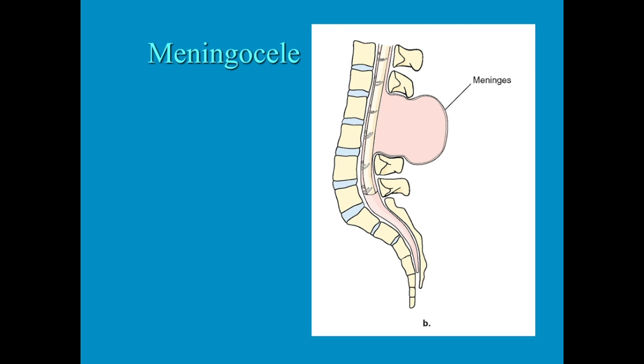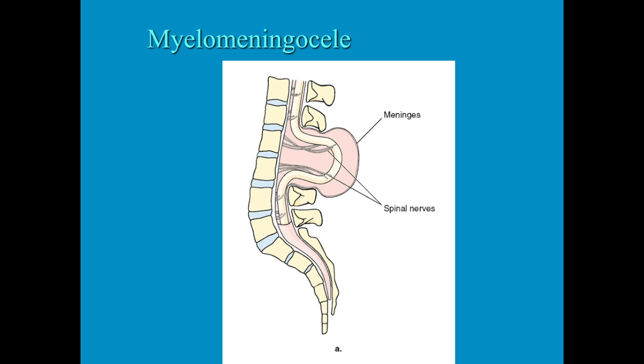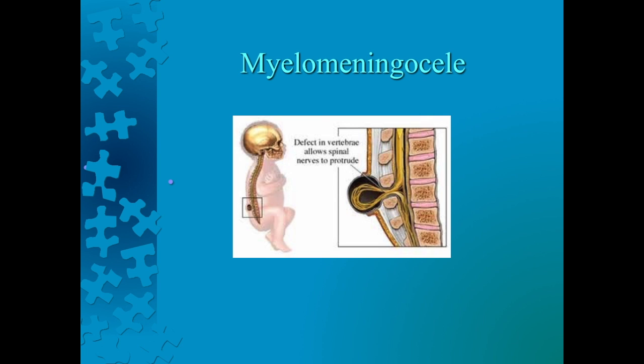Versus the meningocele. You see that big bulge between those two vertebrae? But once again, all that's in here is fluid. There's no nerve roots. The myelomeningocele has a lot of nerve roots, and this looks like it is about L4, 5, and then we have our sacral vertebrae below it. Here's a picture of a myelomeningocele. You see all those nerves that are stuck in there.